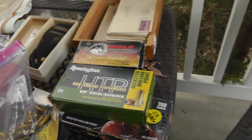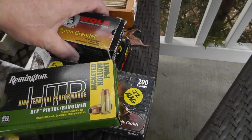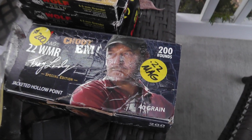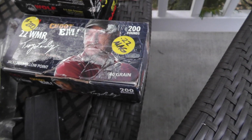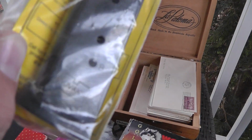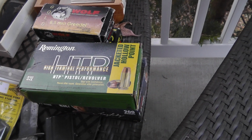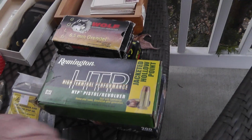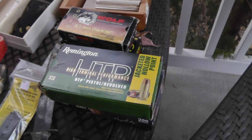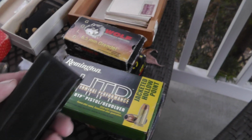Nothing really great. Got some ammo, some .40 cal, 6.5 Grendel, another .40 cal, it's .22 mag. That's like two-thirds of a box. Got a mag here. It's a Novak. Pretty neat. Paid $30 for that. Some 10mm and got an M1 carbine magazine. So that was like $40 for the ammo and $8 for the mag.